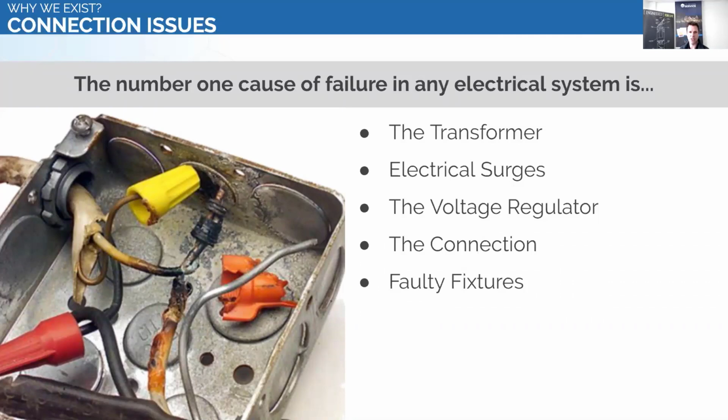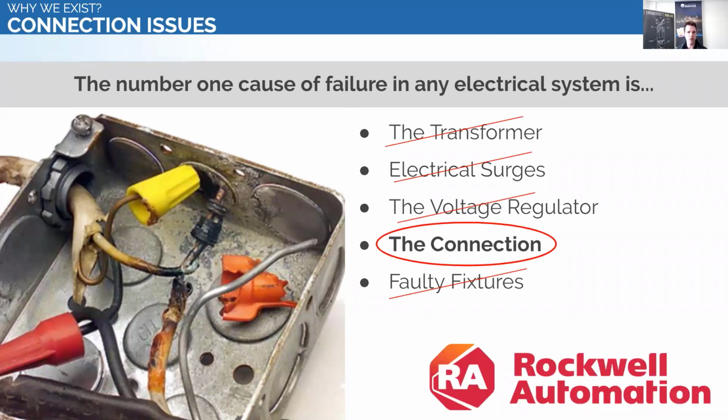Before we even touch on that, as a group, I'm sure we all have been in the field at some point and can probably answer this question. What is the number one cause of failure? And that, of course, is the connection.